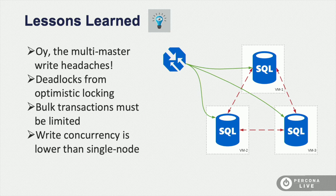Another thing that comes to mind with respect to multi-master is that bulk transactions have to be limited. The number of rows affected, and therefore need to be moved around to all the other nodes, can have an impact on your eventual consistency, which I'll touch on in a moment, as well as your transaction rate. So if you've got a lot of transactions coming in, your time to consistency across the nodes increases.